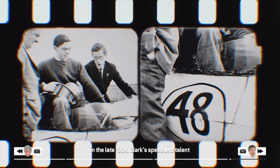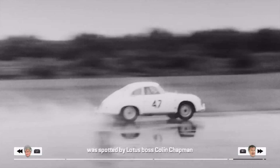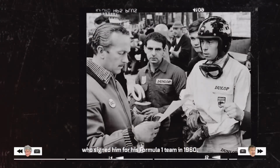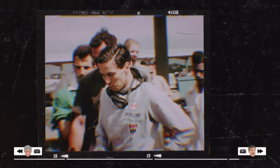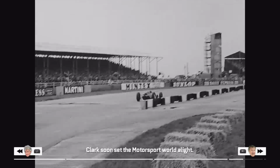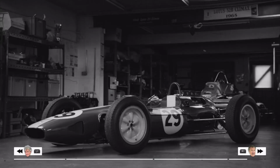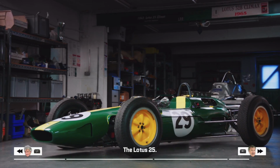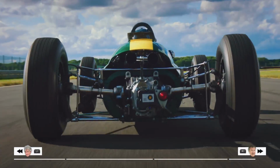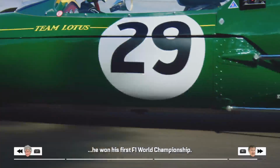Having cut his teeth in sports car racing in the late 50s, Clark's speed and talent was spotted by Lotus boss Colin Chapman, who signed him for his Formula One team in 1960. Clark soon set the motorsport world alight, especially in this car. The Lotus 25, in which, in 1963, he won his first F1 World Championship.